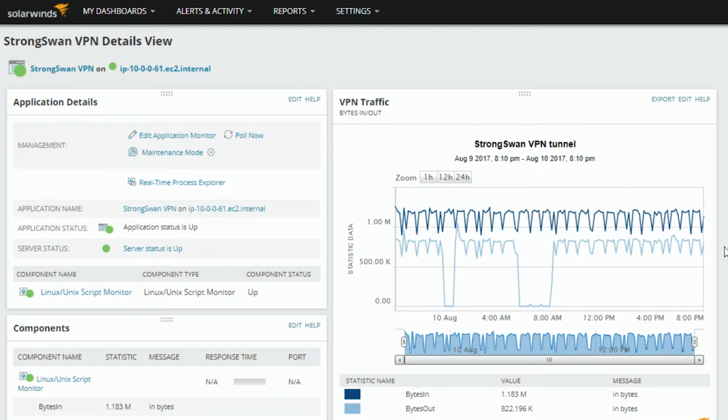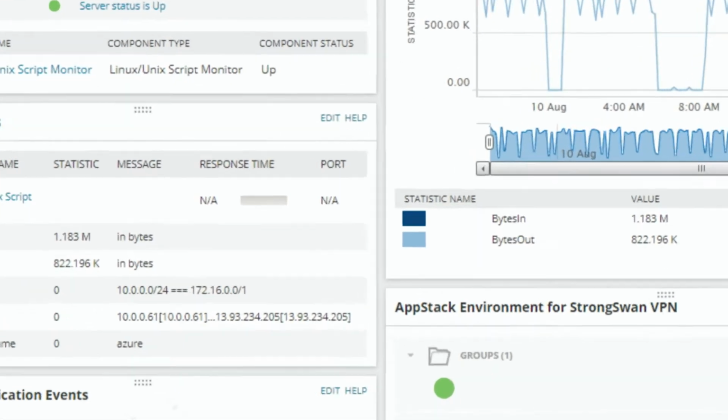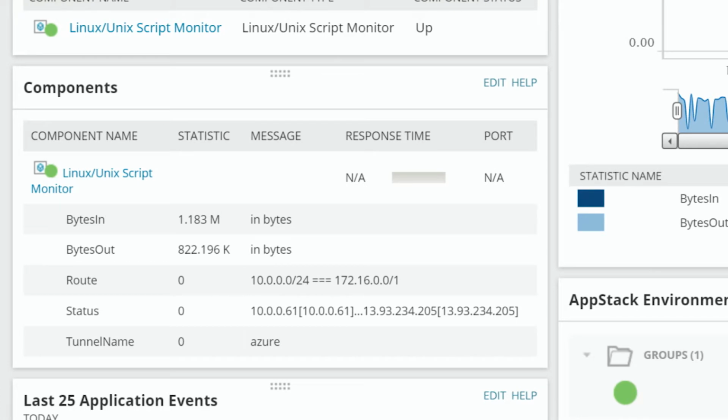So here it is monitored inside of SAM. So here's the data that we were looking at before, right? I can see bytes in, bytes out, route. So that's like your interesting traffic, status. So here's your local and public IPs for the peer IPs. Is that what that is? Yep. And then the tunnel name. And if there are multiple tunnel names, it would list those for me.